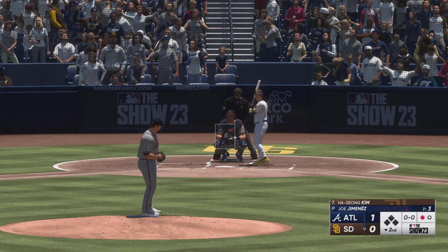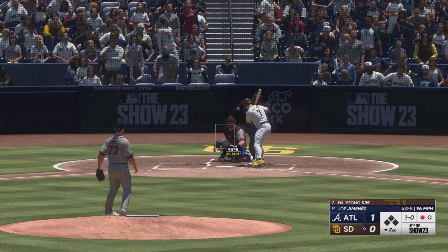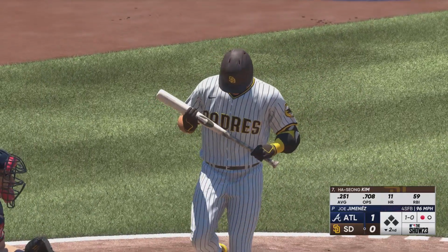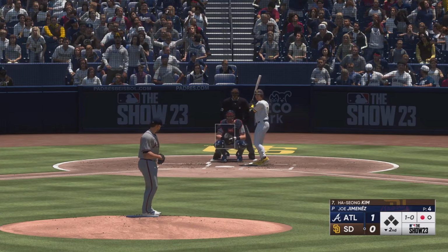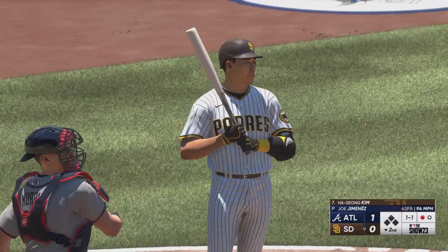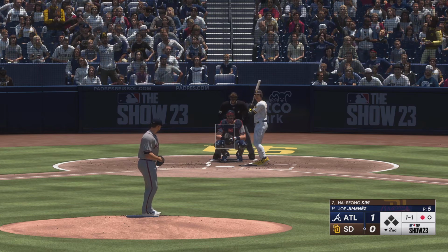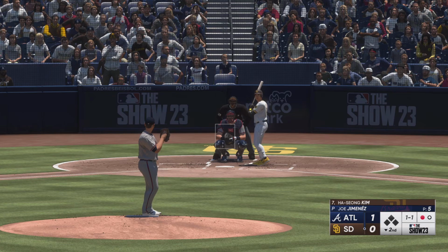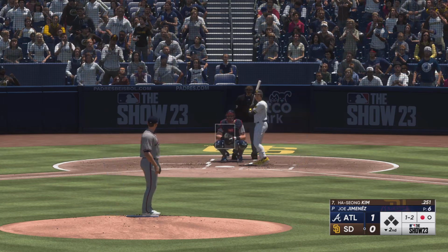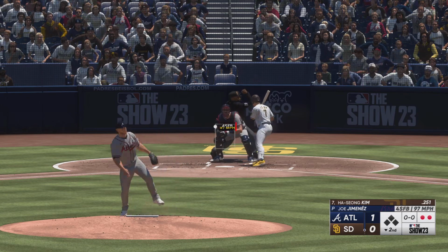Stepping in for San Diego, Ha-Sung Kim. Next offering is down low, and that's ball 1. Now 1-1. One down, bases empty. And there's a foul ball. Really going after him here, all fastballs to get ahead in the count. And the righty deals. And down on strikes.